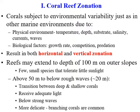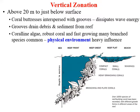You also have different levels of wave action as you go deeper and deeper. And so you have different zones with different, especially physical characteristics. You go deeper, less light, and you're out of the waves more. You've got different types of corals. There's also horizontal zonation. So we'll look at both of those. Begin with this vertical zonation.